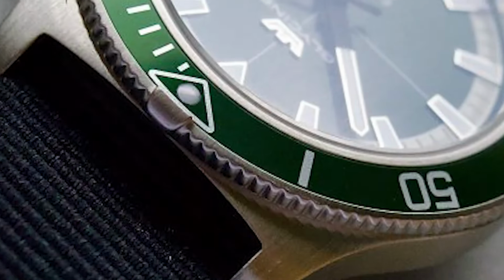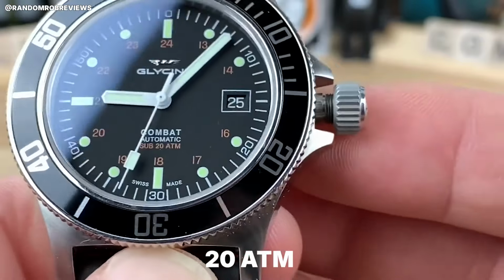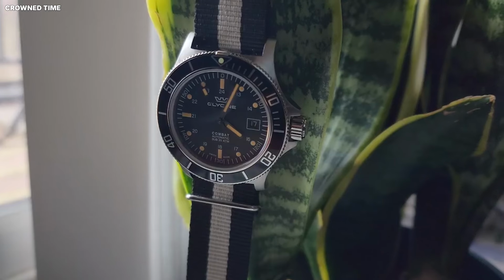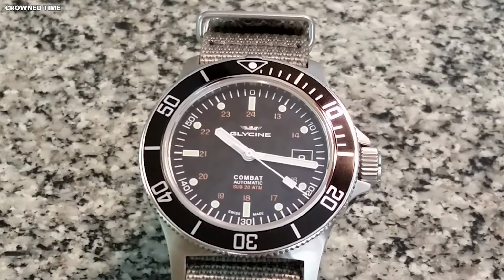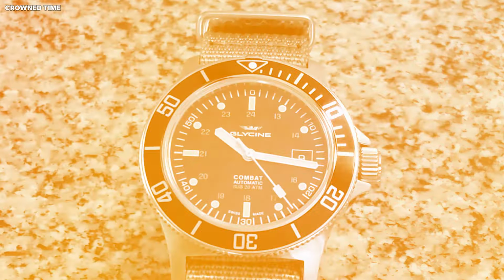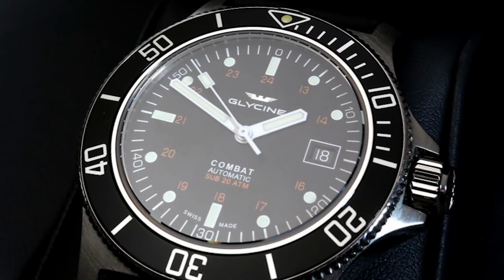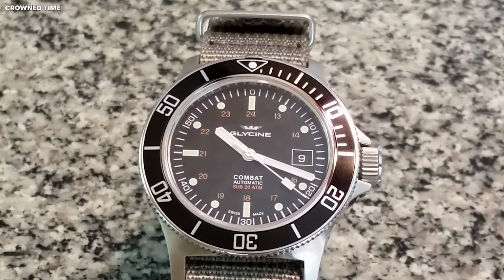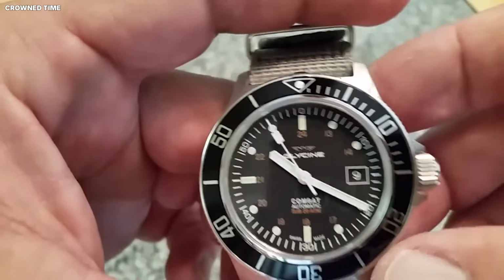Up top, you get a flat sapphire crystal with internal AR, and a screw-down crown keeps the 20 ATM rating honest. The MSRP varies by market, but new pieces commonly sell for between $595 and $750 from reputable sellers, with authorized and marketplace listings ranging from around $595 to $717, depending on the reference and stock availability. Street deals, however, can dip into the $300 to $500 range, which is why this line gets so much love in value threads. Now onto the colorful Devil Diver.